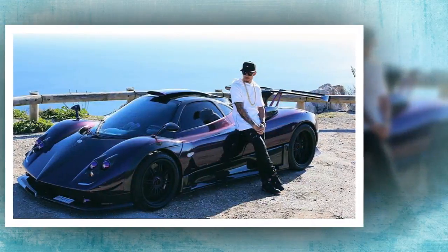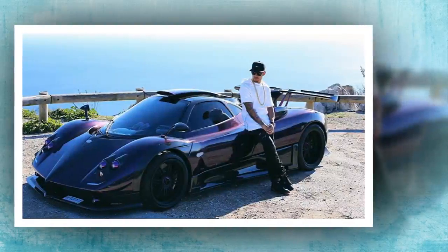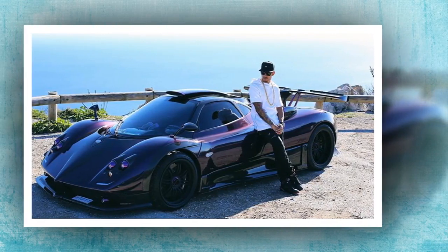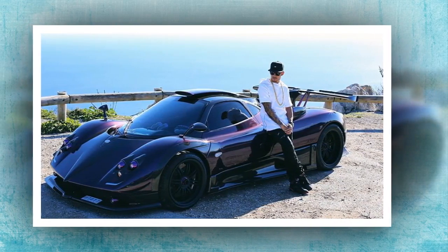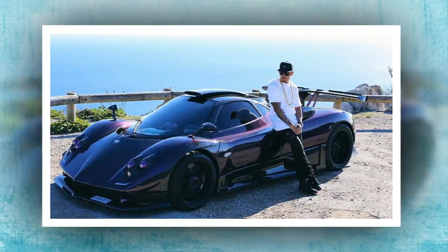2. Pagani Zonda 760LH. Hamilton's garage extends from LA to Monaco, and that's where this fierce and unique Zonda 760 is housed. Only 13 of these supercars were made, and they are equipped with a naturally aspirated V12 engine and a manual transmission.